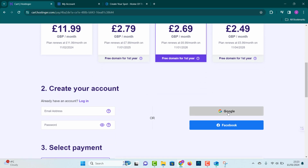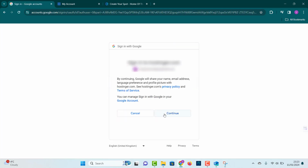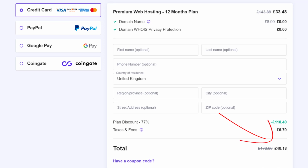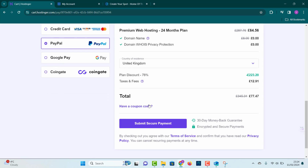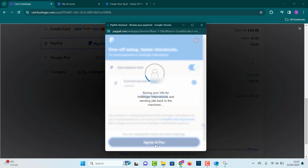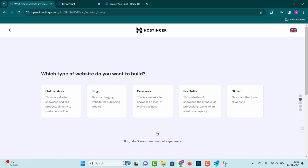Once completed, either create a new account with Hostinger or simply sign in with Google. 2-year hosting for the new website with Hostinger currently comes to a total of £77.47. If you don't want to commit to a 2-year deal, you can choose 12 months at a current cost of around £40. Select a payment method and follow the steps to complete the payment. Done. You are now the owner of Hostinger hosting.